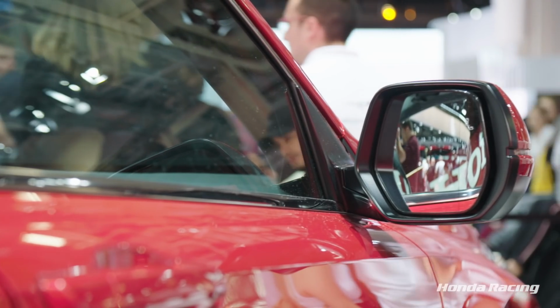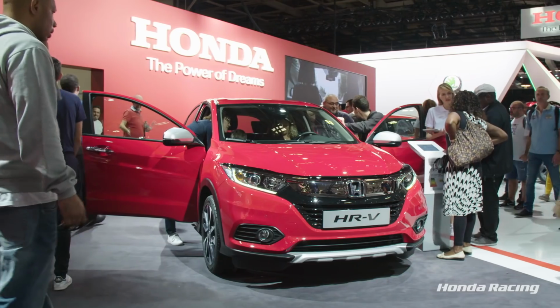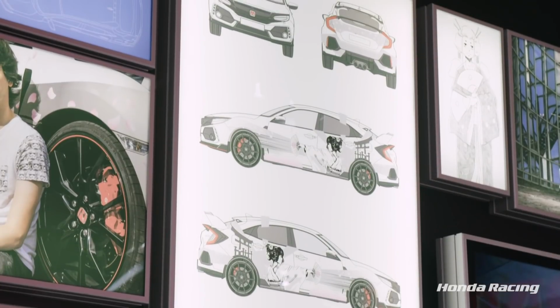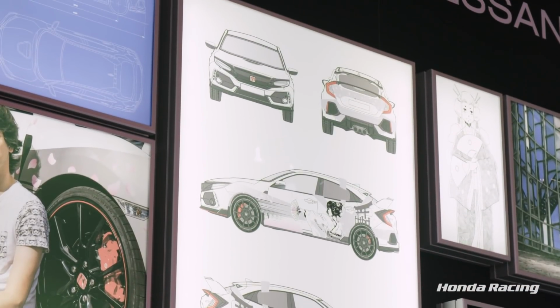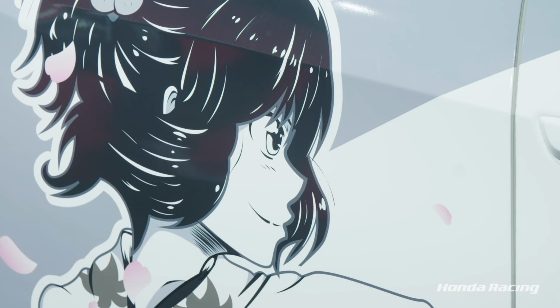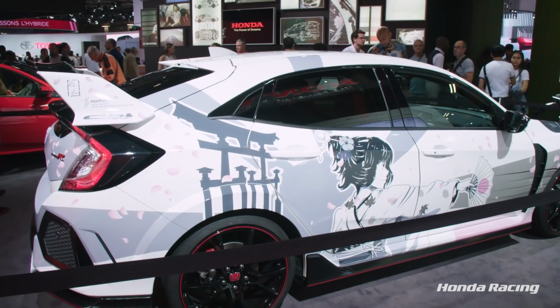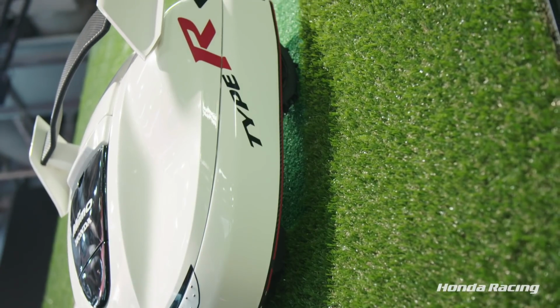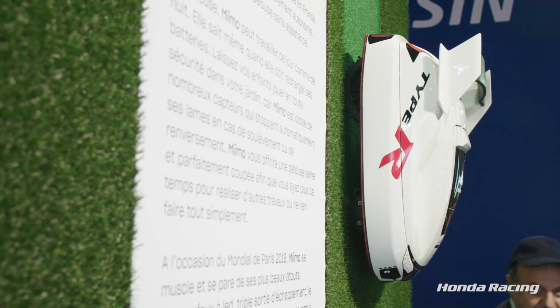Also being showcased in Paris is a refreshed version of the popular small SUV, the HR-V, and for something a bit different, how cool does this manga-inspired Civic Type R look? And it's not all about cars, as the Maimo HRM 3000 robotic lawnmower is also here in Paris. Could do with one of those for the garden.